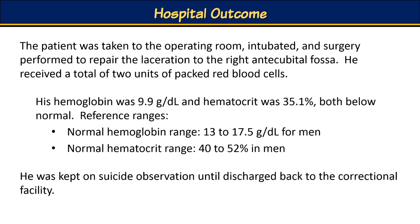So what's the hospital outcome here? Patient was taken to the operating room, was intubated, and they repaired the large laceration of the right antecubital. A total of 2 units of blood was given. His H&H was 9.9 and 35, which is not a 75% reduction. But at the same time, that's still lower than below normal ranges. Normal range should be between 13 and 17 and 40 and 52 on the hematocrit.